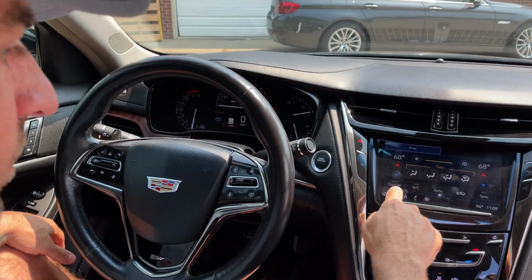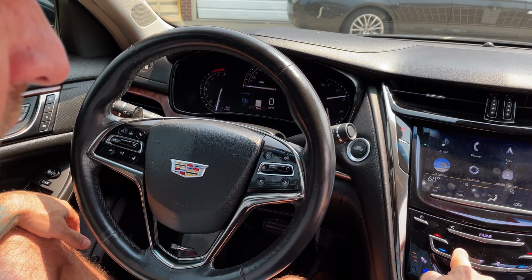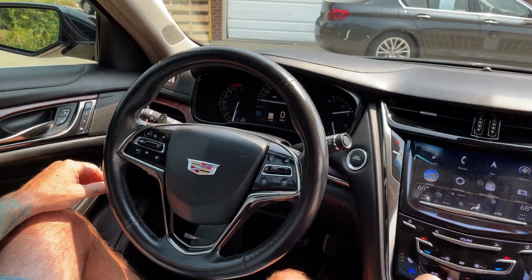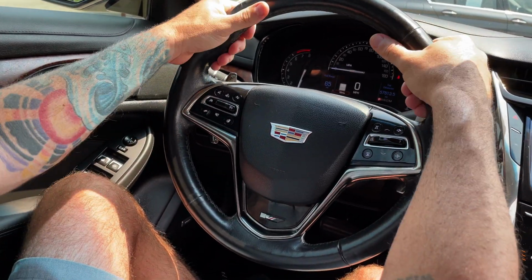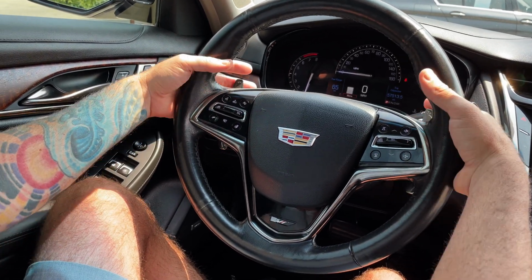All right, back to the steering wheel. You can turn the fan down a little bit now that we actually have proper air coming out. That's why none was coming out, because it was already 90. So the steering wheel feels good. Nice thick leather wrapped. I kind of dig it. The paddles, I like the feel and shape.